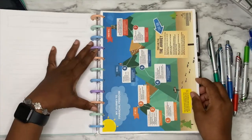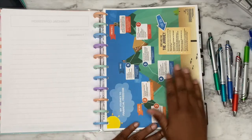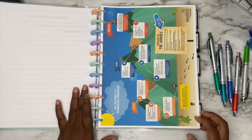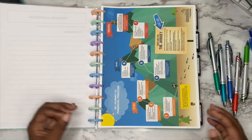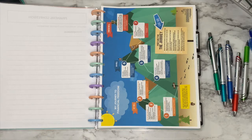What I have done is I am actually going through Financial Peace with Dave Ramsey. I've done it before. It was actually a required course in seminary. I even reached out to my professor and said, hey, now it's time for me to put some action behind all the knowledge that I have. I know this like the back of my hand, so now I need to put some action behind it.